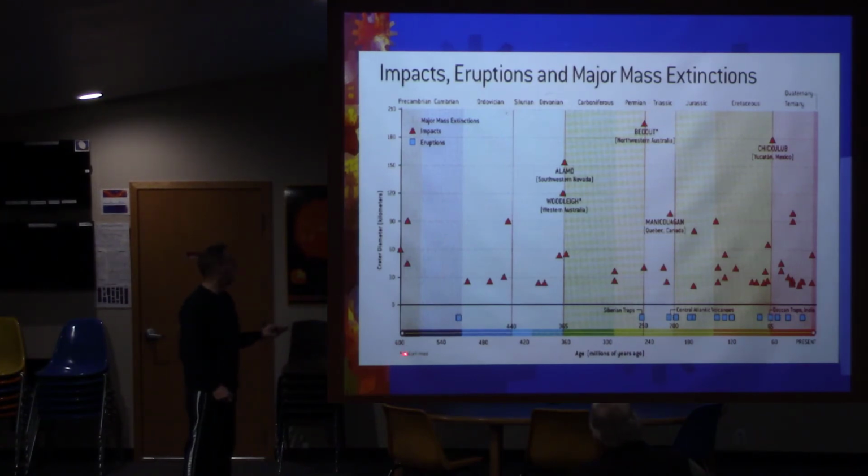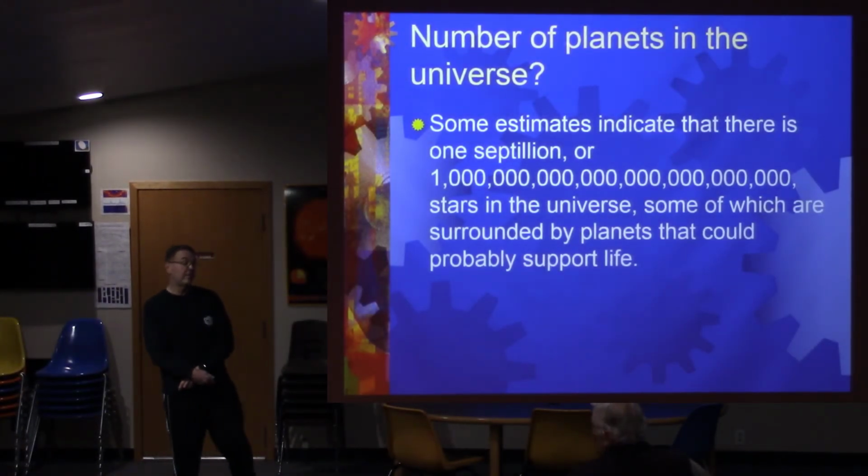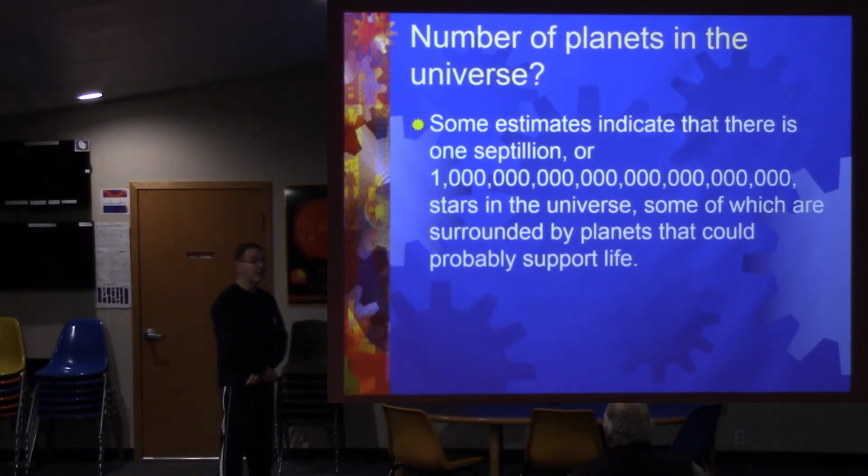It's really recent geologically. And major eruptions that have altered the chemistry of the atmosphere and really changed the climate for a little while are very frequent. 99.9% plus of all of the species that have ever existed are gone. It's from the first life to now.